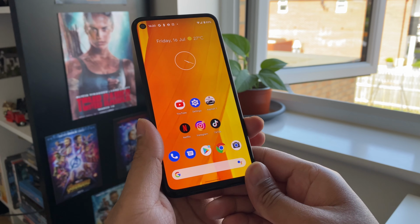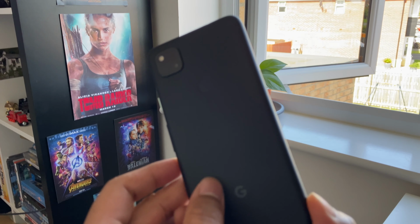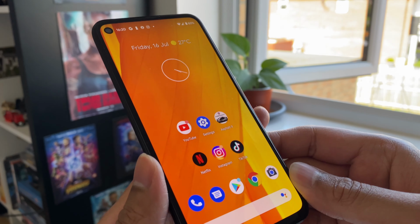Guys, I've got the Pixel 4a in my hands and I've done an unboxing video last week. If you haven't checked that, I will link it down below. But the main reason for me to get this Android phone was to try out the operating system for the first time in my life.